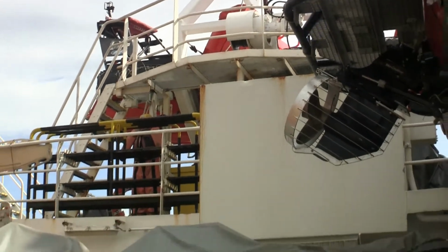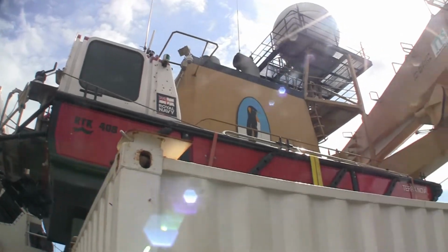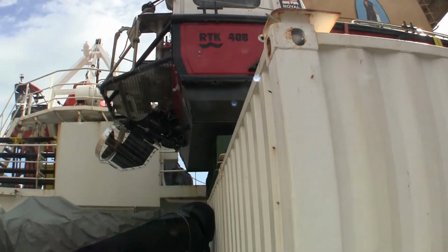Spare boat, and then that's the ramp boat. So when we do beach landings or drop troops, or drop scientists off on the beach, we use that one. You can get heavy gear onto the beach.